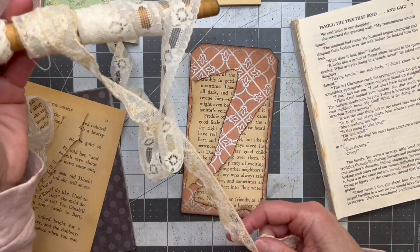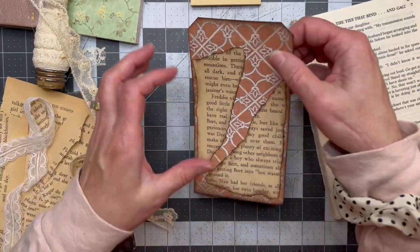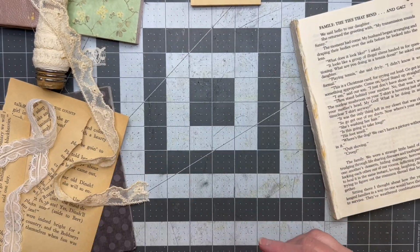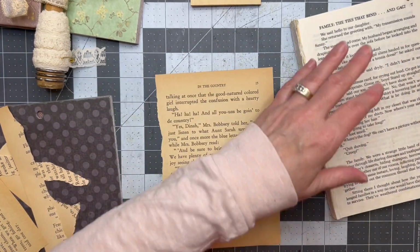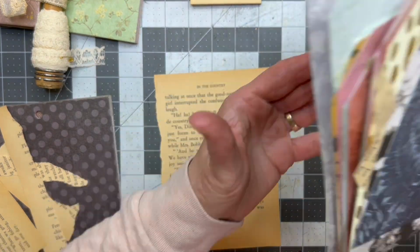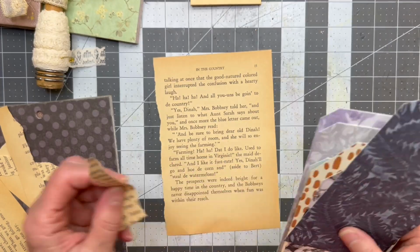Ooh, this one's kind of pretty too. They're all pretty. But just like that, and I'm just going to leave it like that. I'll move that one to the side, and then we'll just do another one. Let's see. And I think I'm just going to do that with some book page really quick here. Who else do we have over here? I'll move that weird book. I don't know that it's weird, but it's a little different.